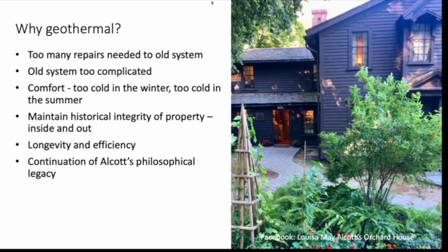The driving force for the new heating and cooling system was the fact that the old system was breaking down frequently. The operating costs were very high, and its operation was overly complicated. We wanted to provide a system that was easy to use and maintain without requiring any formal training. They were looking to improve comfort. It was too cold in the winter and too cold in the summer. With over 80 women and one man working at the house, no one was ever comfortable.